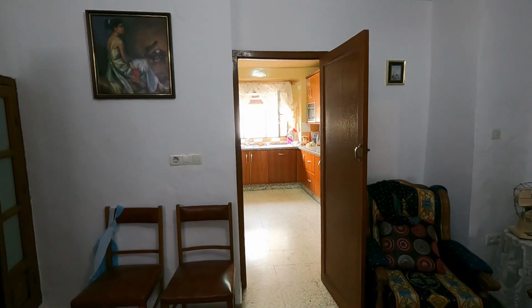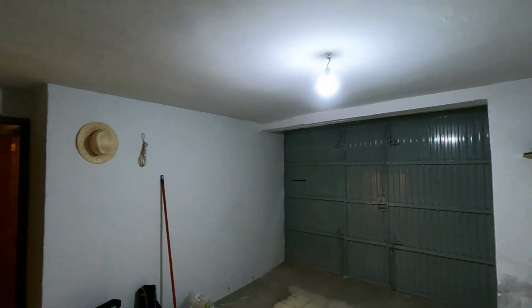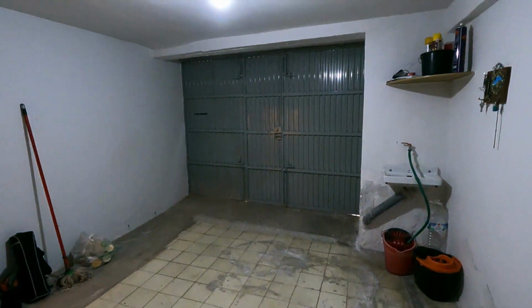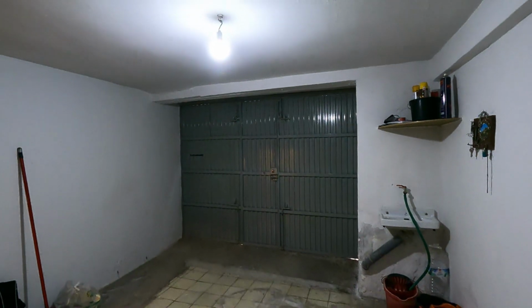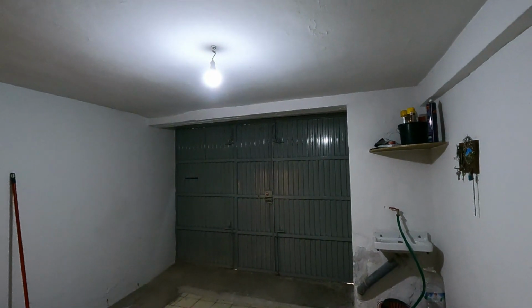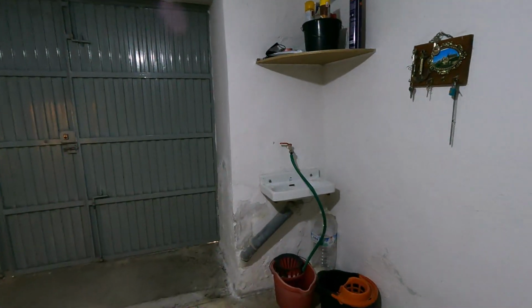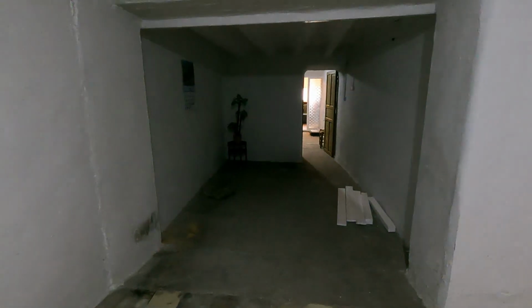Let me take you down to the garage. Back here on the ground floor, the door in there from the entrance hall, entrance in here for vehicle access, double garage door with a single door in the centre for pedestrian access. There is water and power in here, as you can see, and it does go through.